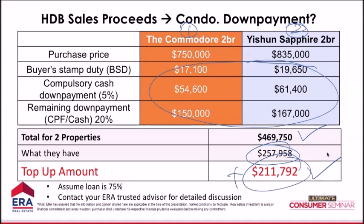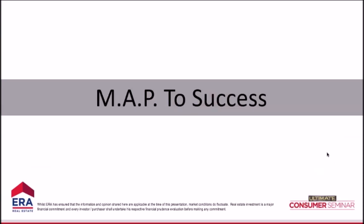All right, let me wrap up. Again, I'm talking about the M.A.P. Can anybody remember what M.A.P stands for? At the beginning of my slide, I showed you what M.A.P stands for already. M is obviously our MRT effect, isn't it? How about A? Anyone can recall what's A? And what's P?